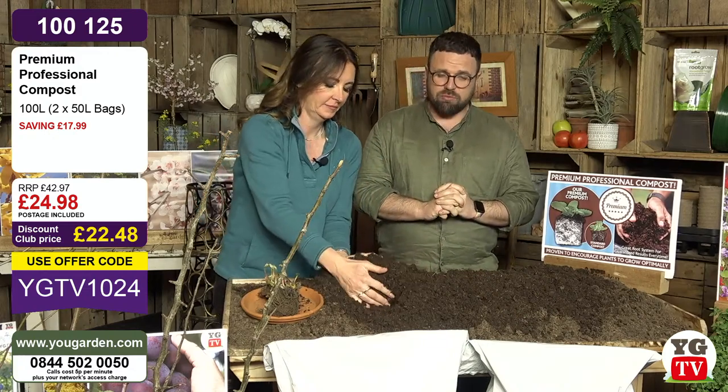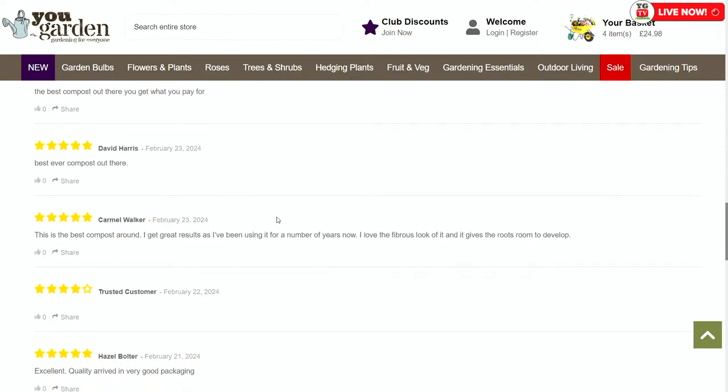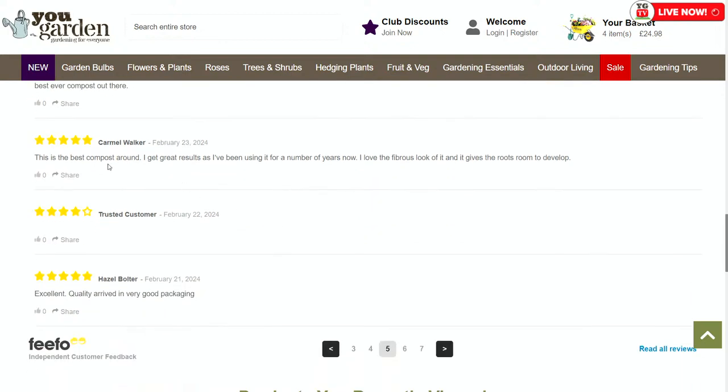We've got a random page of reviews on the website for you. Best ever compost. This is the best compost around. I get great results, I've been using it for a number of years now. Love the fibrous look of it, and it gives the roots room to develop. Excellent quality. Arrived in very good packaging.